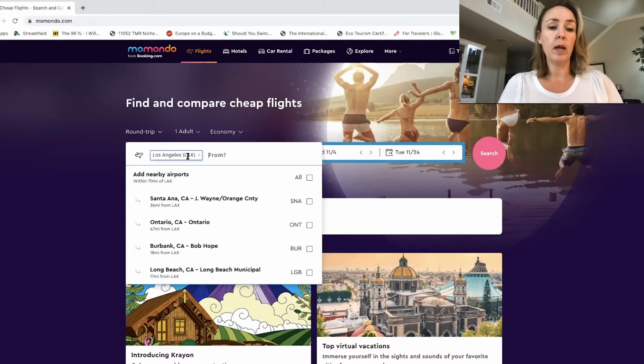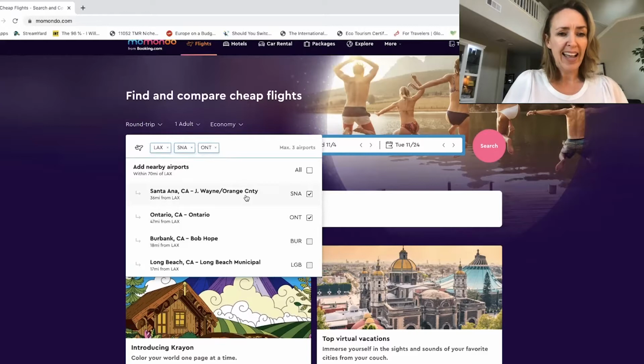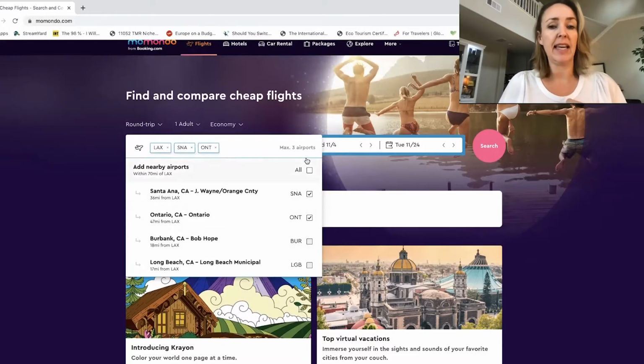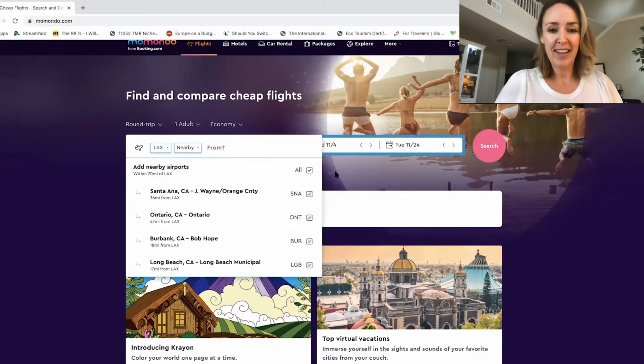It's a good way to bring it up, and you can go, oh yeah, I can totally go to Orange County. I can go to Ontario, Burbank, Long Beach. The only thing is that there are more in my area that I would like to add, but it won't let me do that. And it looks like it has a max of 3 airports. I like that you can add airports. I don't like that they're limited to 3. So let's see how it ends up going. Or, oh look, I can just say all. Okay, that solves that problem. Okay, so that's that one.